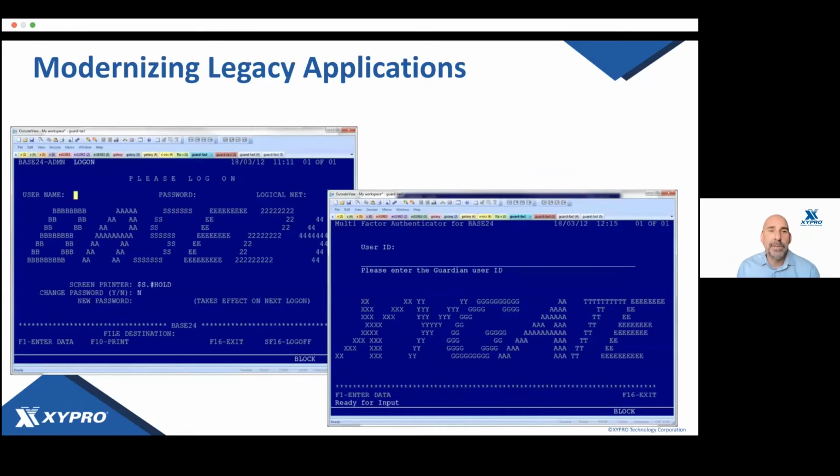A couple of screenshots showing what the user experience would look like in Base24. So it stays exactly the way it is. We just have to modify the login screens to call this library. So the authentication process, you would put in your typical username and password, but before that user is authenticated into the application, you would get one additional screen asking for, for example, your RSA token. Once that token is validated with that second factor, only then can you proceed to the application.